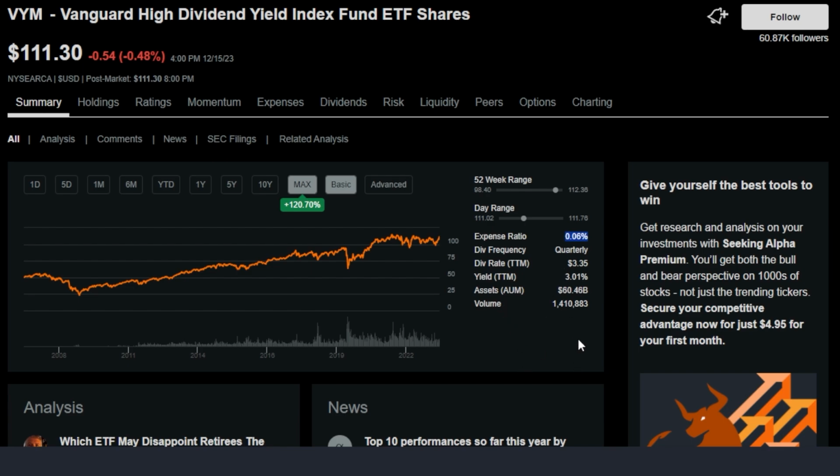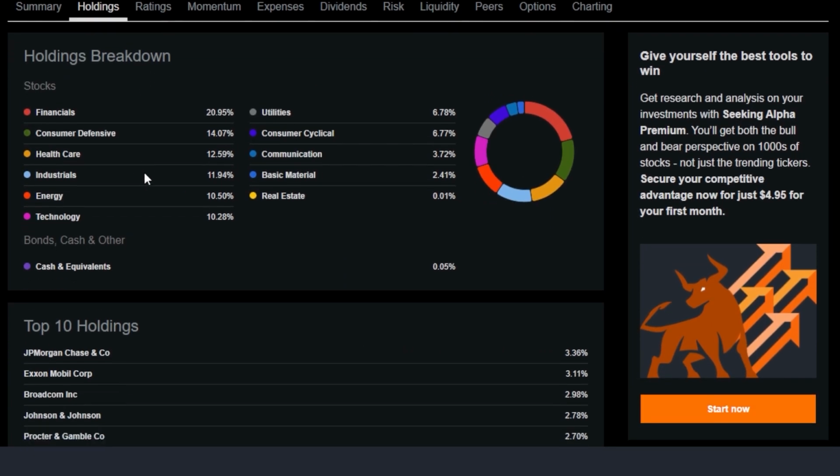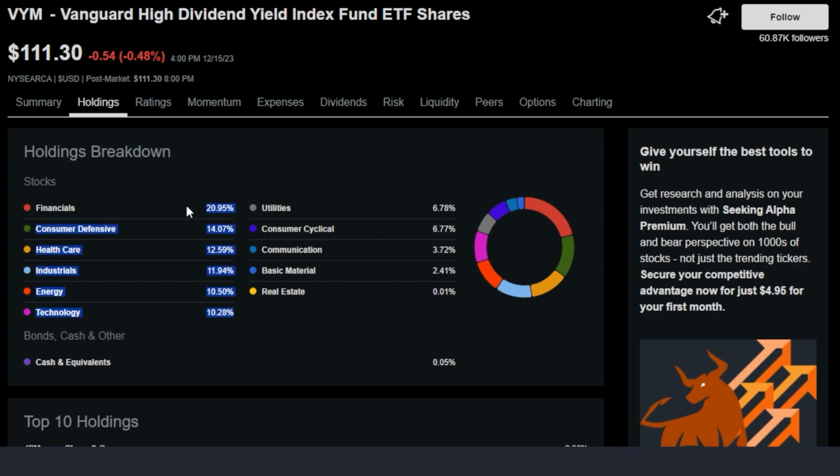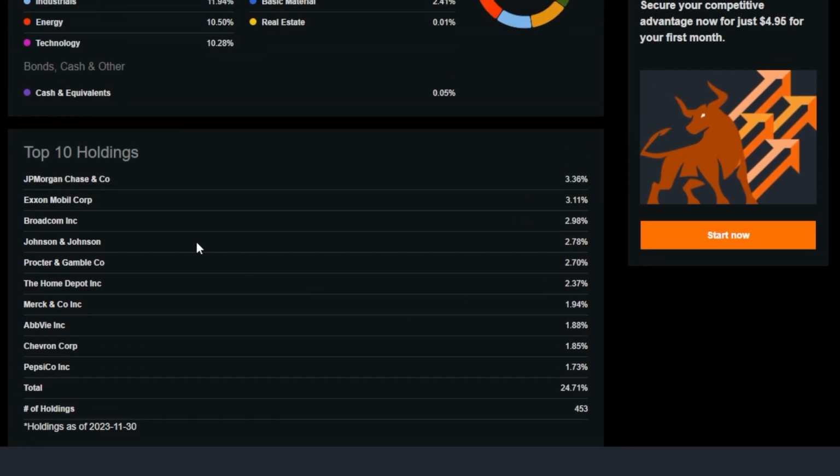It also has a cheap expense ratio, just like that of SCHD, at 0.06%, and offers price appreciation as far as ETF price goes. Historically, it's up 120%. The holdings in VYM are sort of comparable to that of SCHD, if you ask me, but the sectors are definitely a little bit more mixed up. We have financials being the largest, then consumer defensive, healthcare, industrials, energy, and technology. Then the rest of the portfolio is made up of utilities, consumer cyclical, communication, basic materials, and real estate. The top 10 holdings of VYM are things like JPMorgan, ExxonMobil, Broadcom, Johnson & Johnson, Procter & Gamble, Home Depot, Merck, AbbVie, Chevron, and PepsiCo.